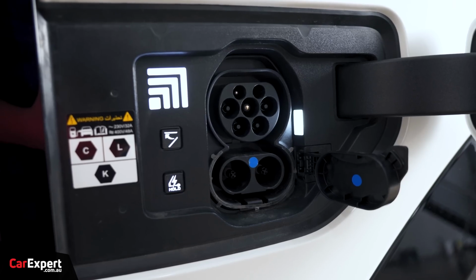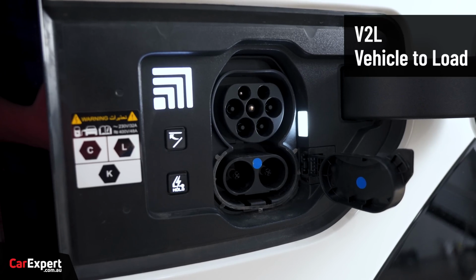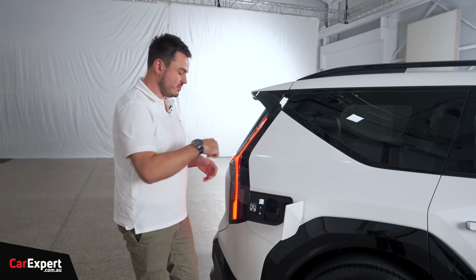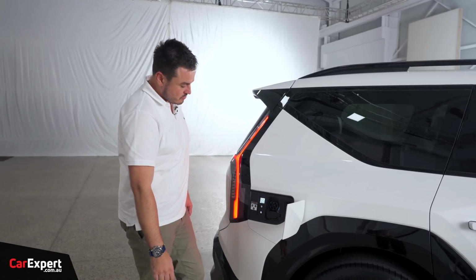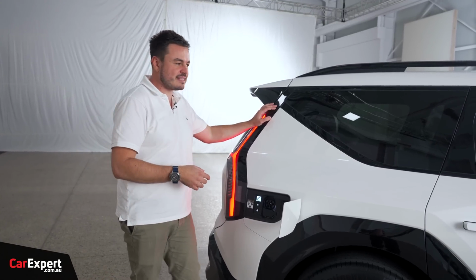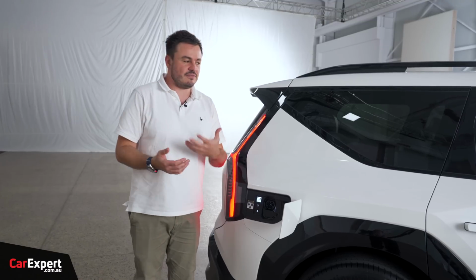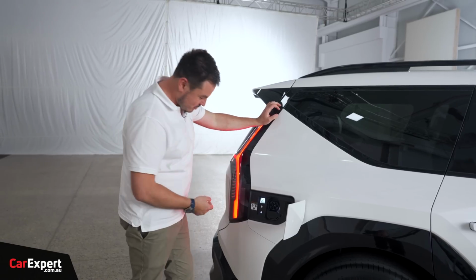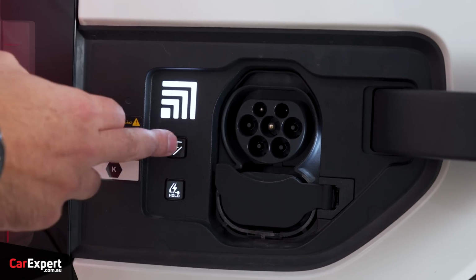It also has vehicle to load, so using this top AC socket, you can actually power appliances inside the boot as well, which I'll show you in a second. There's also a power outlet too that allows you to power appliances as well. So I love that they have that feature. Comes in handy if you're going to go camping and that sort of stuff. This has mild off-road ability. So if you do want to go camping with the kids, you can run a fridge or charge an iPad or do something else to keep them entertained while you're at it.